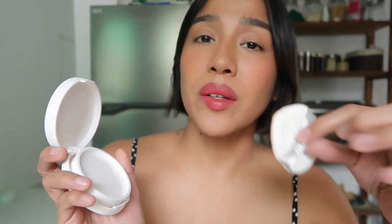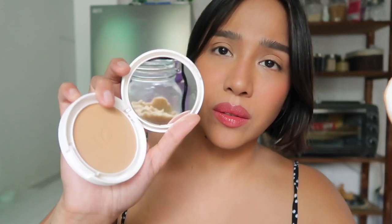Let's do a quick recap. This is GRWM's Powder Brush Velvet Setting Powder. This retails for 549 pesos and you get 10 grams of powder. Compact powder siya. Meron kang soft velvet puff. And you also get a mirror. I'm sorry, I don't think I showed you that.